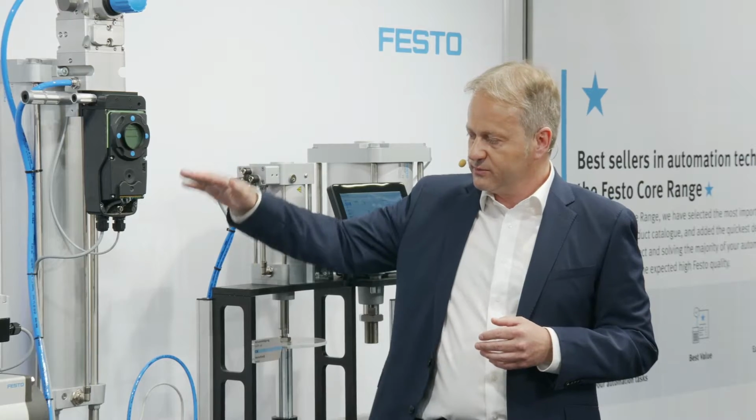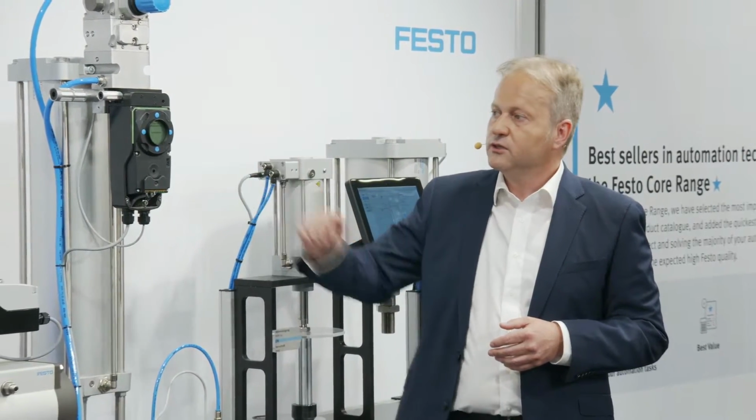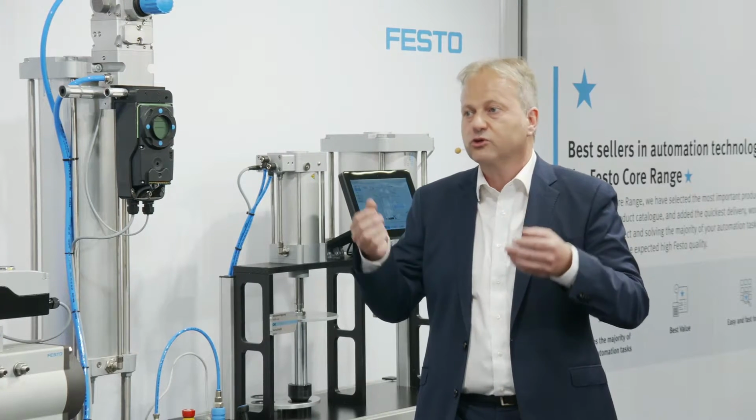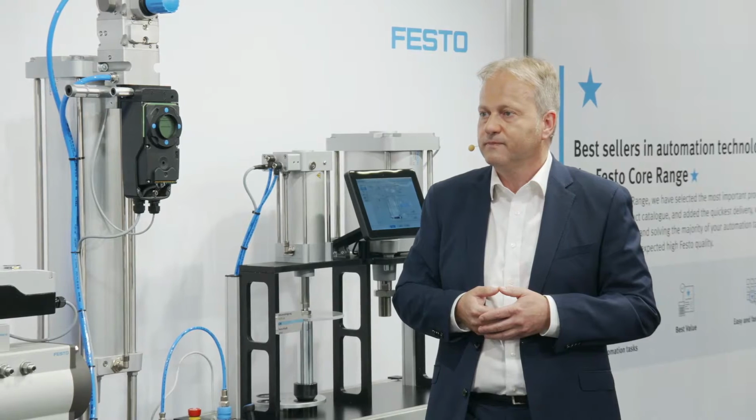And then finally, the initialization will start here. It's an automatic initialization. The positioner learns the best optimized control performance, optimized according to your installation conditions, and also learns the mechanical end stops of your application. This can all be done locally, but it's also possible to have remote access and do the remote commissioning of the device.